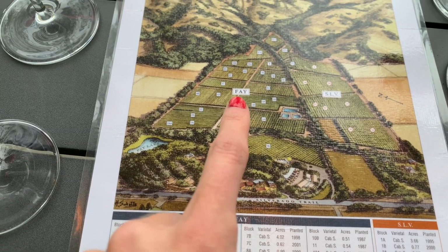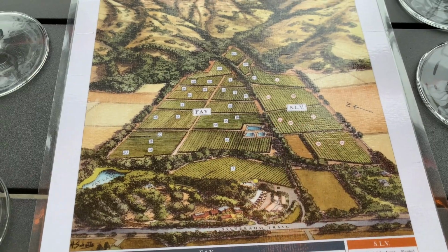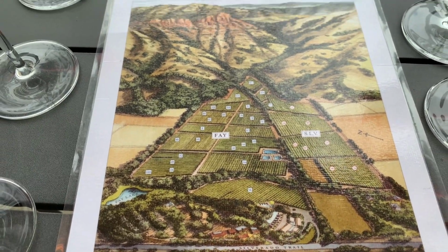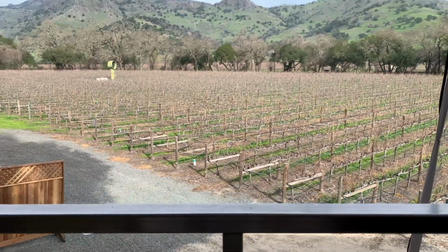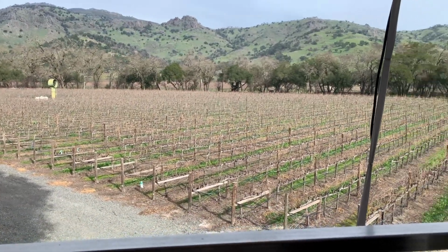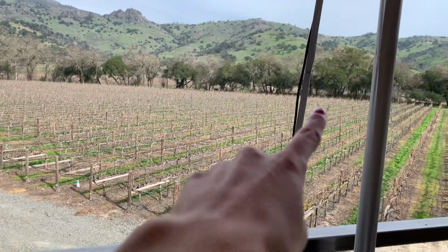Vineyard, and then SLV, the Fire Vineyard, and that is exactly what we're looking up to out here. So you have Fay, SLV.